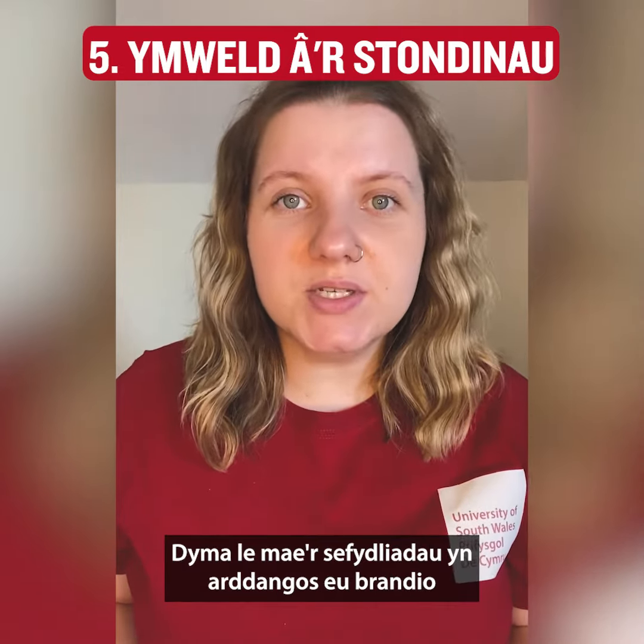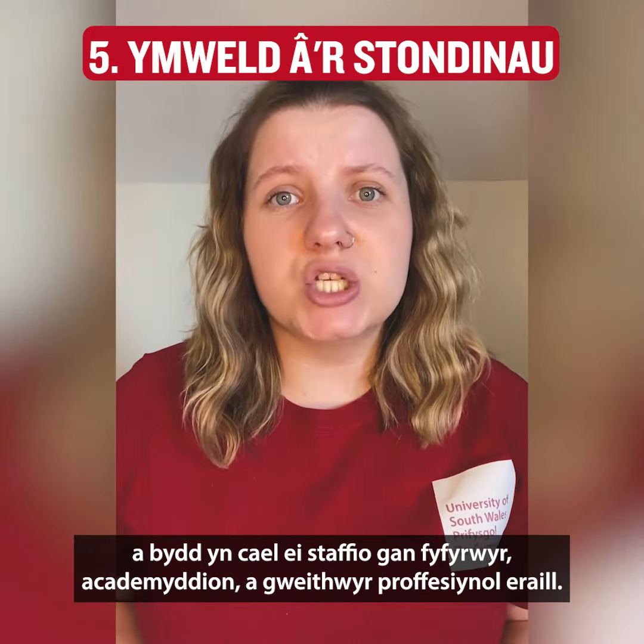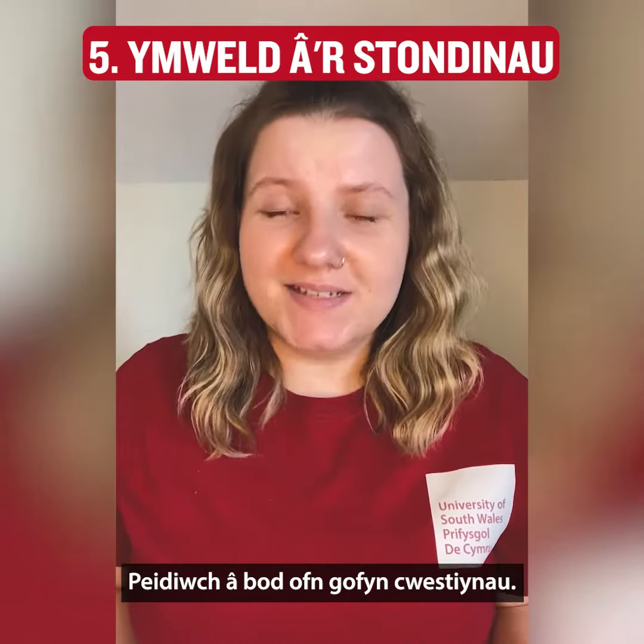There are going to be many different stands and they're going to look very different to each other. This is where the institutions will showcase their branding, and it will be staffed by students, academics and other professionals. Don't be afraid to ask questions.